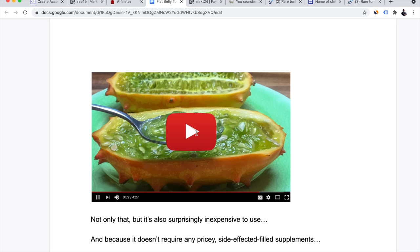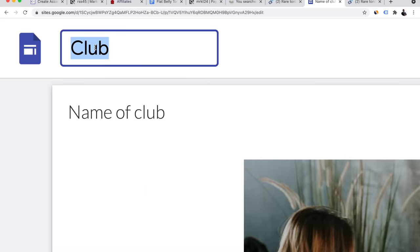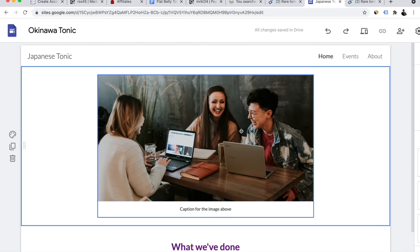Now, after you download this image, let's go back to our website that we're building, the landing page. And we can actually rename this. Instead of saying club, I'm going to highlight this, double click, and I'm going to say Okinawa tonic. There we go. And then name of the club, it's not the club, it's going to be Japanese tonic, like that. Because this is the actual offer.